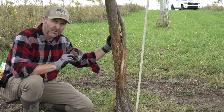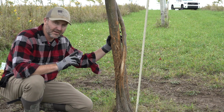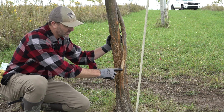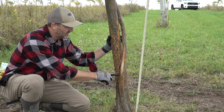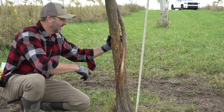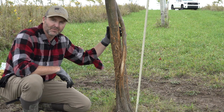Now, I could put a wire cage around it. That is pretty effective. Deer don't like putting their antlers on wire near as much as they don't mind plastic or just straight wood. But I was going to trim this branch this fall. But you see this, it's pretty good protection. So I'm going to leave this tree alone. We'll see. It'll have to be a survivor if it's going to make it in my orchard.